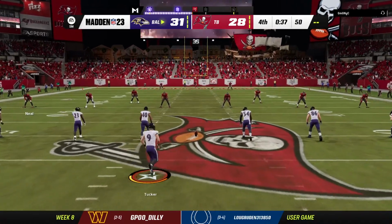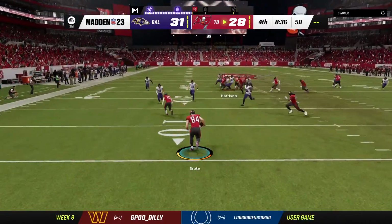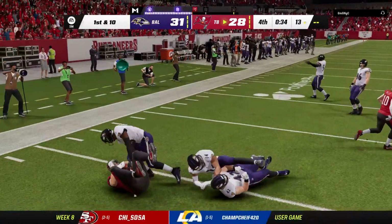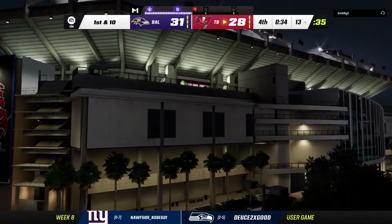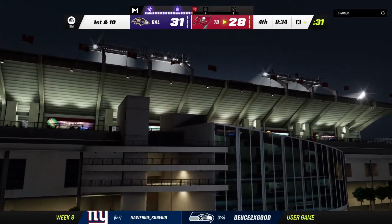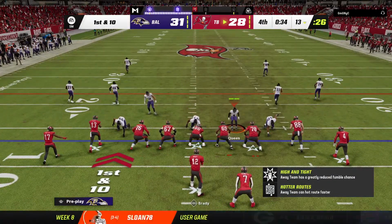After the roughing penalty on the PAT, they'll kick off from 15 yards further upfield. This will be fielded inside the 5. And he's only going to make it to the 13-yard line and no further. At their own 13-yard line. A few better down a score in the fourth quarter than Tom Brady. This is 1st and 10.